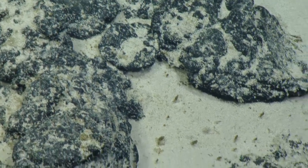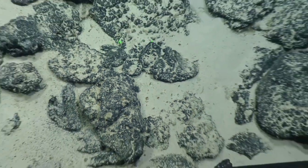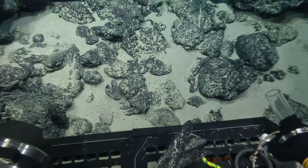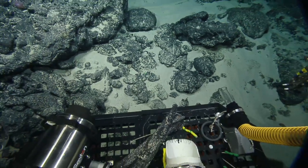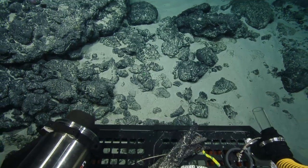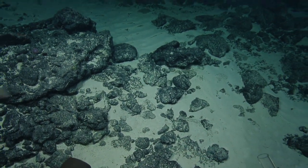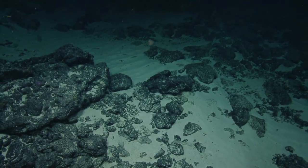Sorry, are you good or do you want more? Yeah, that's good. Fine. Okay. And then bring Atalanta around to port, to starboard. Okay. Well, this isn't the best still cam picture, but you can clearly see that they're something. Okay, I need to stand up and stretch.